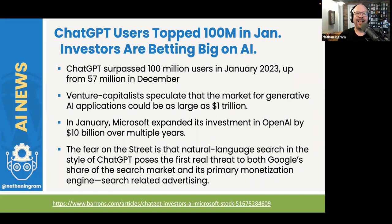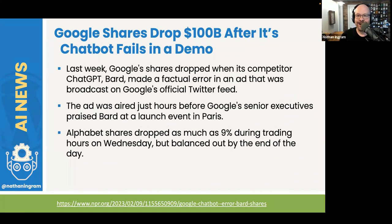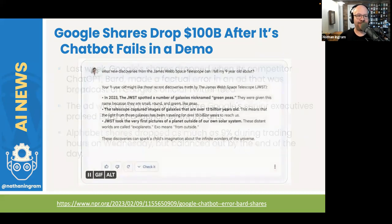Now, here's the thing. In an interesting little bit of news, Google's shares have dropped $100 billion after its chatbot failed in a demo. So Google is not new to the world of AI. They've been working on their own chatbot called Bard, and it made a factual error in an ad. So, you know, everything's all about ChatGPT, and Google, just ahead of a meeting that the Google senior executives had in Paris, this ad, the Twitter ad, dropped talking about Google's Bard AI. And it made a factual error, which I'll show you in just a minute. After this, the shares of Alphabet, the parent company of Google, dropped by as much as 9% during trading hours last Wednesday. Here's the error.